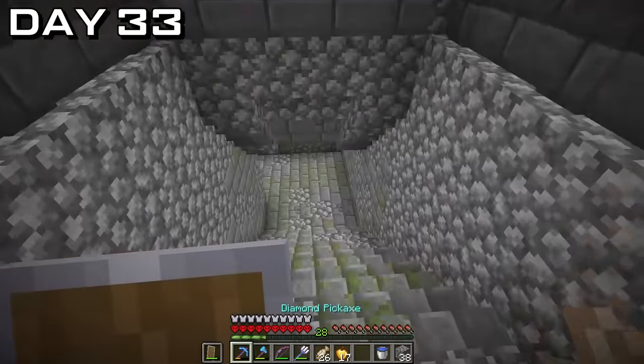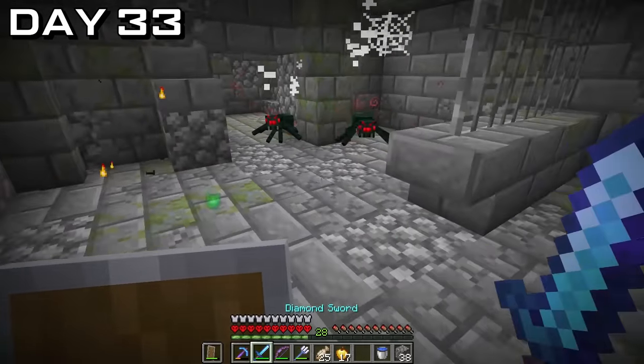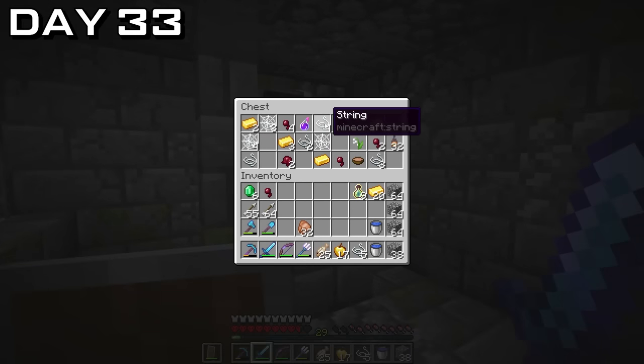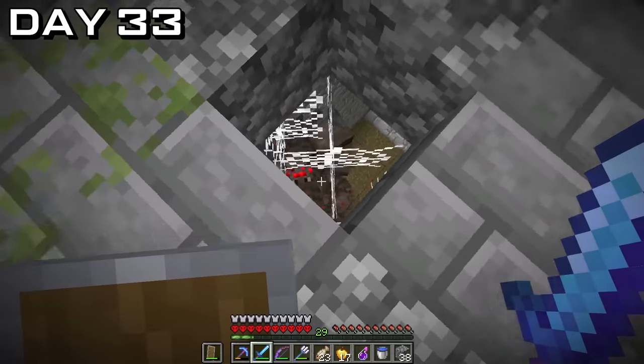Break that. Okay. Now let's head down here. Ooh, another chest with a spawner. Break that. Oh, man. And let's see what's inside this chest. Insta damage, some gold, and nothing else. Is that a spider on top of a spider?